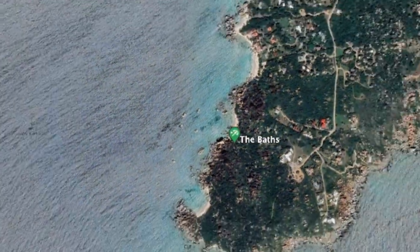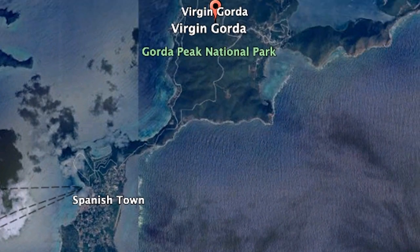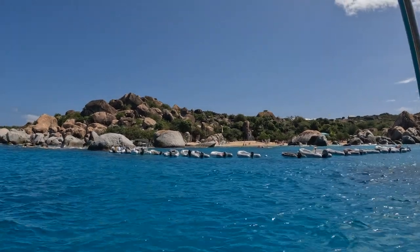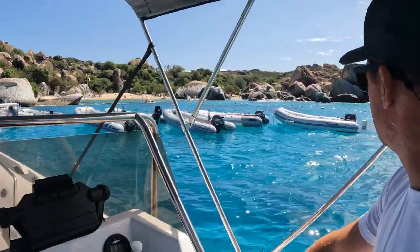The Baths National Park is part of the British Virgin Islands on the southwest tip of Virgin Gorda. There's two ways to get to the baths. One is by car, and the second, for the more adventurous type, by boat.